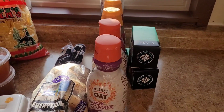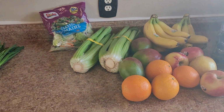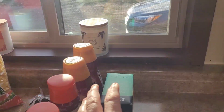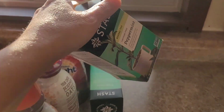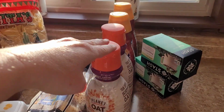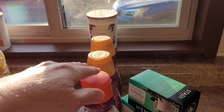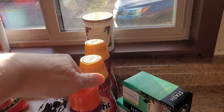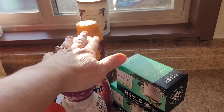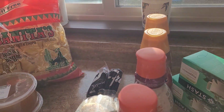Alright you guys, so this is just the overview of what I got. We'll start over here. This is some peppermint teas. We were out, so I got a couple of those. These are all 4 coffee creamers. We go through quite a bit with just me and my husband. We drink coffee quite a lot, sometimes a couple pots a day. So I got 4 of these, plus we'll have enough to share and we won't have to buy coffee creamer for a couple weeks.